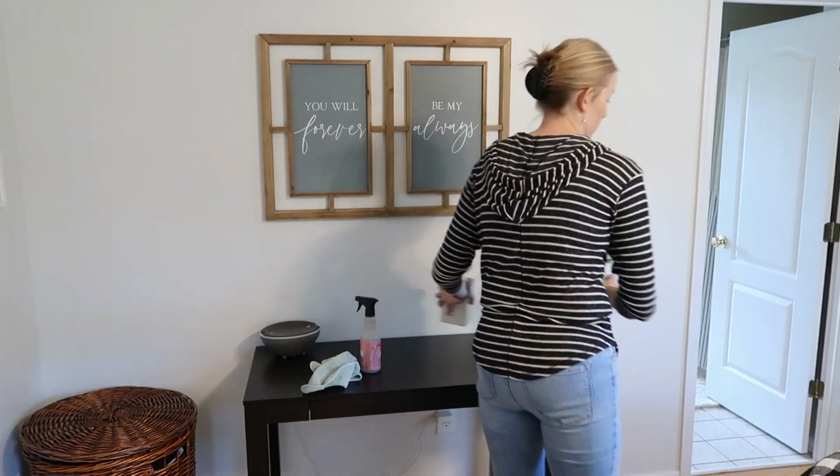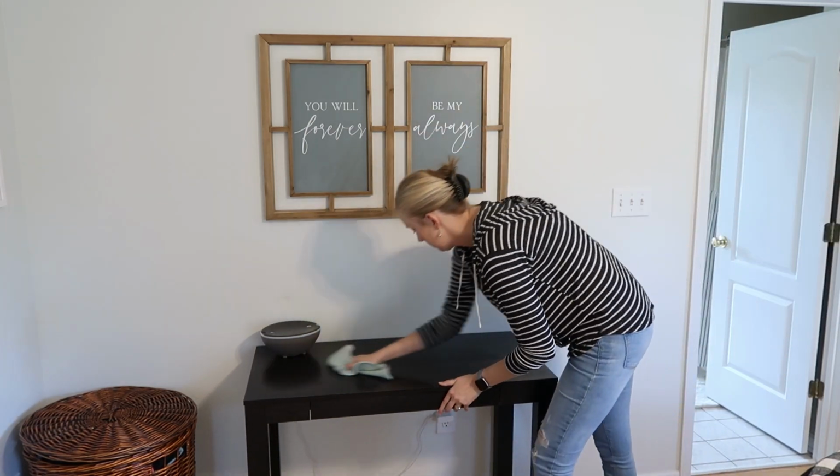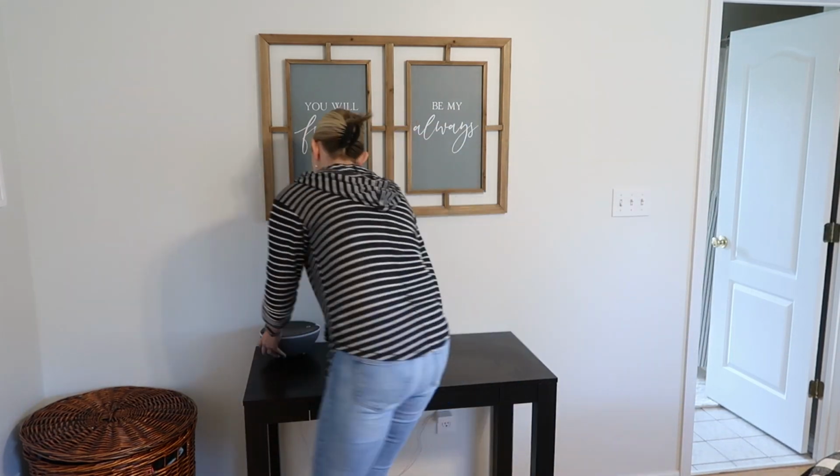Okay, now we're moving over here to my little makeup table. I'm going to wipe this down, and then we're going to do a little Christmas setup over here.